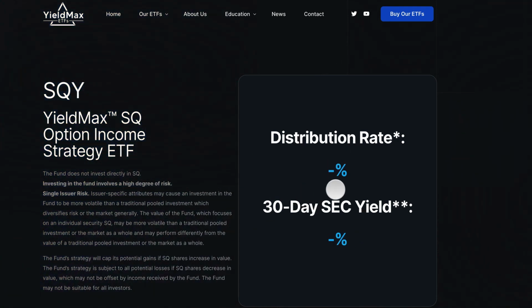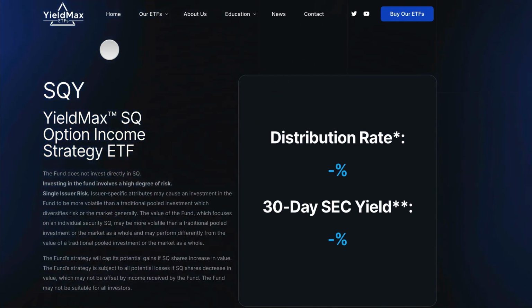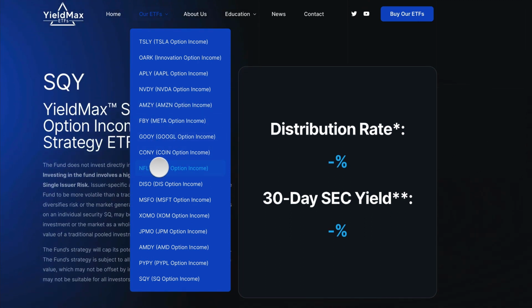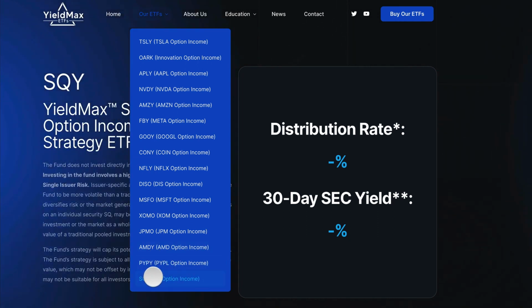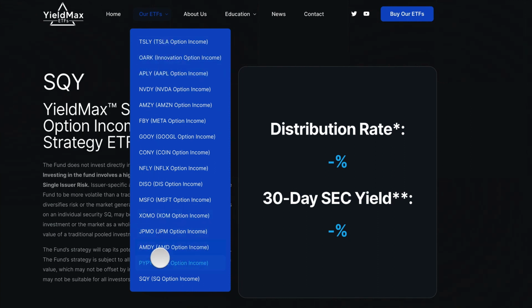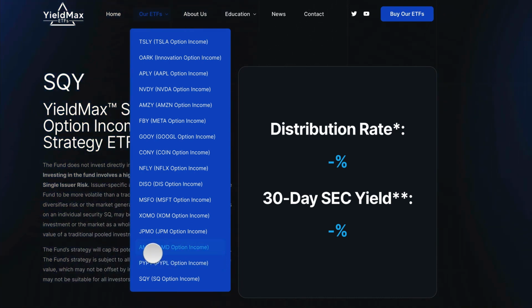And when they're going to pay, of course, they're not going to pay now. If you buy today, the first dividend will be in December. We look at all the other ETFs that they have right now. We have Tesla, we have ARK, we have PayPal, we have Nvidia, we have Amazon, Facebook, Google, Coinbase. We have Netflix, we have Disney, we have Microsoft, we have ExxonMobil, we have JP Morgan, we have AMD, we have PayPal, and now we have Block or Square. All of these have high dividends. The only ones that haven't started paying yet so far are AMD and PayPal, because these are the newer comers. So these will be paying in November, and Square will be paying in December.